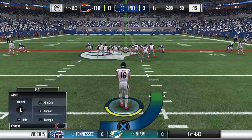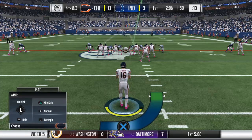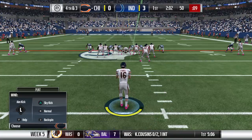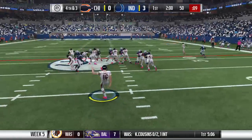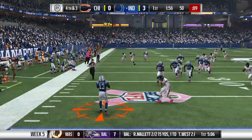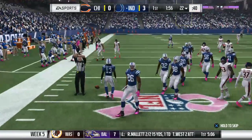T.Y. Hilton deep for the Colts. He wasn't the primary target, but I think it was almost like a check-down situation, wasn't it? Yeah, hoping he can break some tackles, a big tight end, but he couldn't do it. Yeah, get it to that big frame and hope he can scatter some bodies, unable to get it done. Not good at all. Punt of just 24 yards.